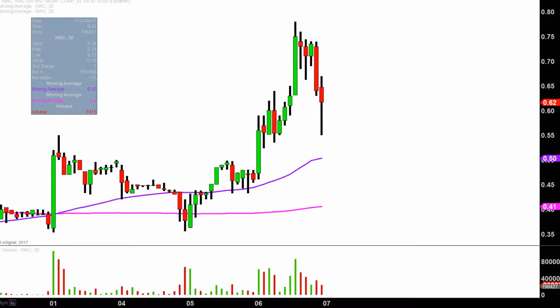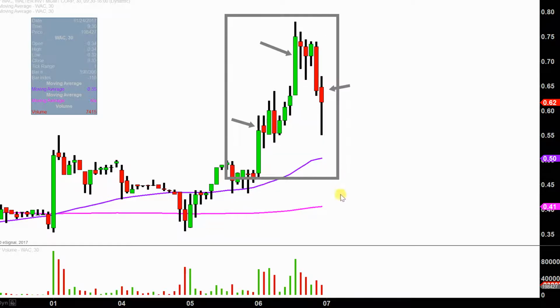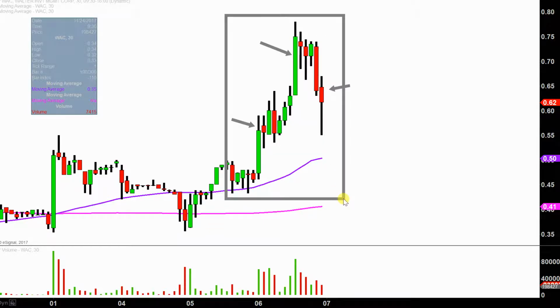Real quick, what do I mean by 30-minute in case maybe you're new to charts? Instead of each one of these candlesticks representing one day's worth of price action, which is what you would normally see, each one represents 30 minutes. So while this may look like several days' worth of time, it's actually just today's price action broken down into 30-minute time slices. I like this time frame. I think it does a good job of telling the quote-unquote story of the price, and makes mapping out levels of support and resistance a bit easier to see.